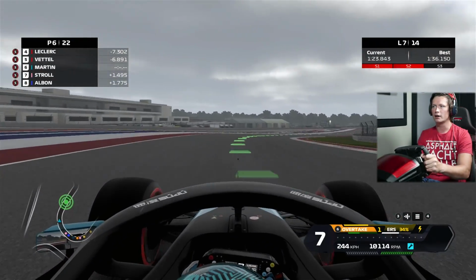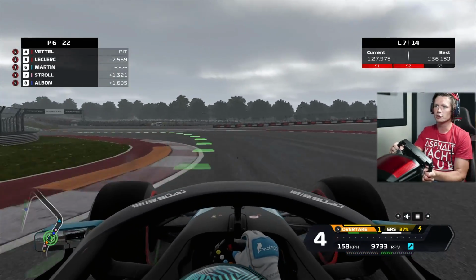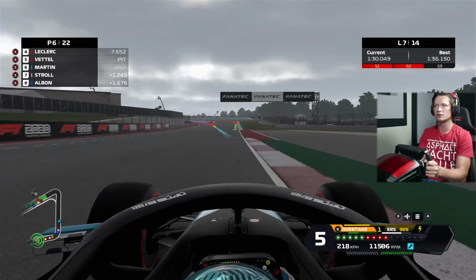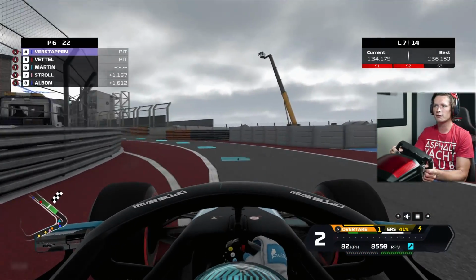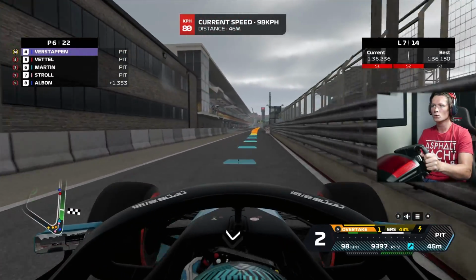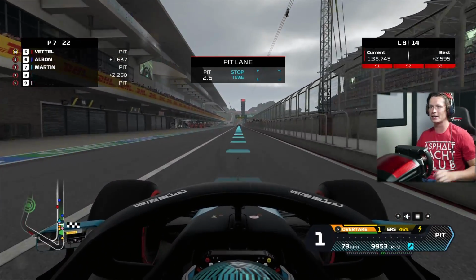See, this is way better. We still got a little bit loose right there, but overall still feels significantly better. So this is going to be our pit lane right here. Be careful not to speed. Woo. We kind of lost a little bit of time there. Kind of got sideways in the pits.